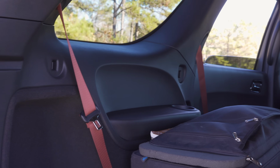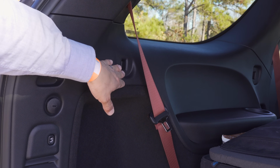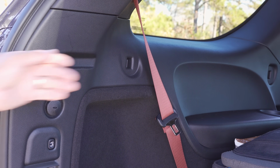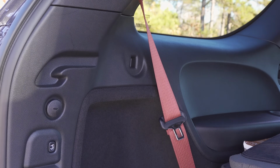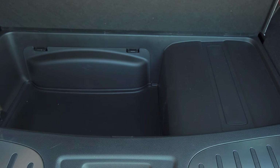A nice touch that we for some reason don't find in all 3-row crossovers is that the roller cargo cover can be put in 2 positions, one right back here behind the third row seat so you can still cover your cargo, or all the way up there right behind the second row seats. Since this is the SRT Hellcat model, you'll notice we have red seat belts even back here in the third row. Under the cargo area load floor, we have a little bit of additional storage space. This is also where we find the jack, and the spare tire is completely underneath the Durango.